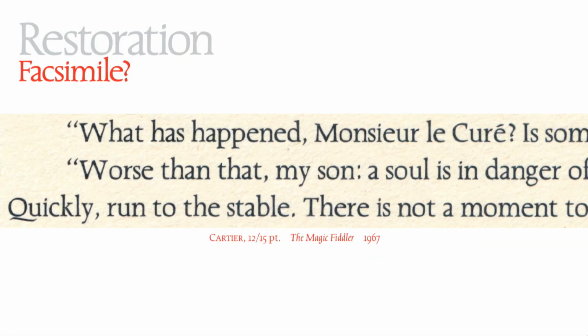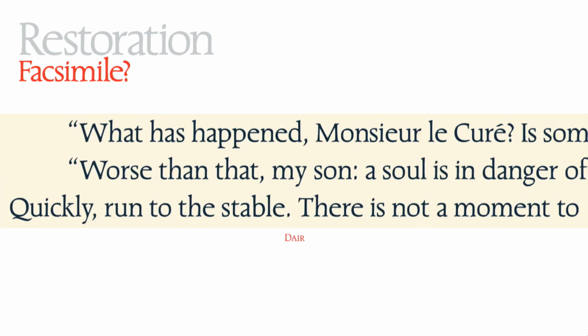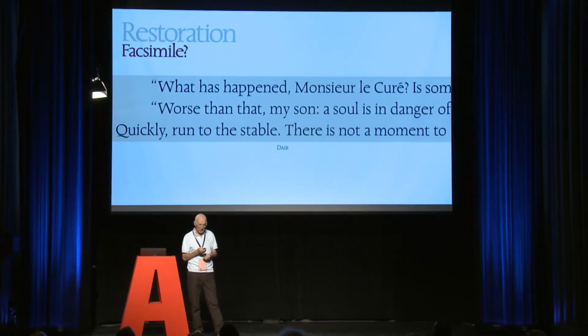And I decided actually to have it both ways, because I did a version which I called Dair 67, which will in fact create a facsimile of the original printed pages in the Magic Fiddler book. And then I did a slightly more sophisticated version with kerning in it, and not with quite such rigorous unitization of the metrics. There you can see the original scan, and the Dair 67 that creates the facsimile, and then the version I did that was slightly more sophisticated, because I think Dair would have liked to have seen the typeface with the sophisticated kerning that was not available to him.